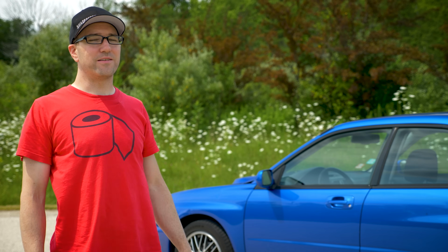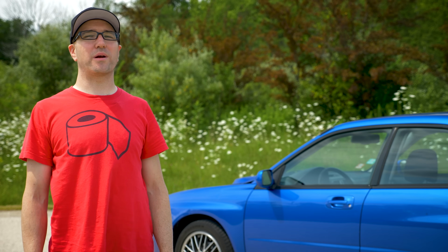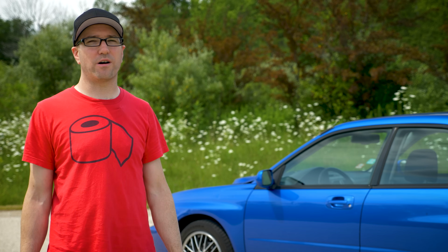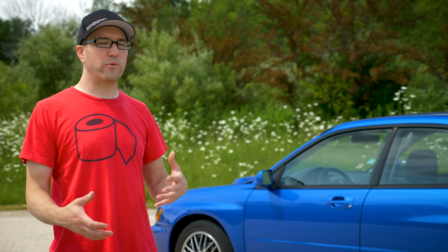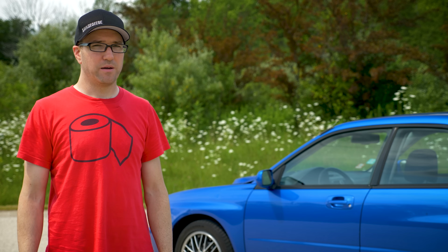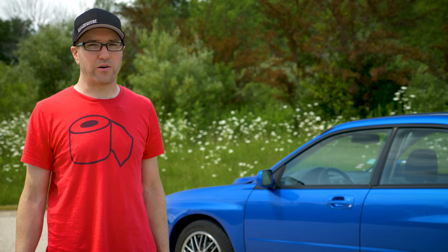Behind me sits the 2002 Subaru Impreza WRX, and you might be wondering, what's with these old junks? Why are you looking at older cars now? Well, the reality is we're going to start to cover some more of this and why we believe many cars of the 90s and early 2000s kind of were at their best then. But that's going to be a future episode. So let's start talking about this.